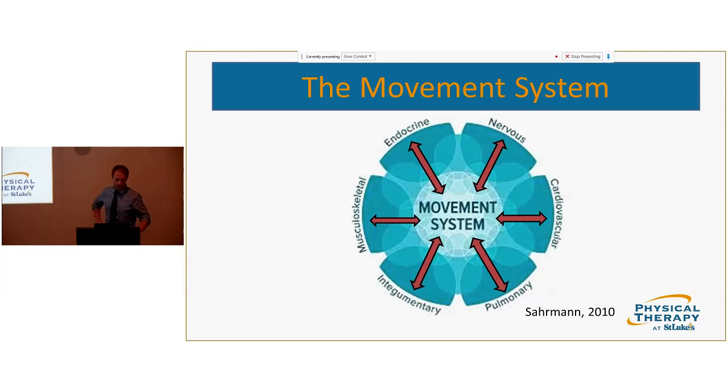Here we look at how basically movement affects every system, and the reason I have interchanging arrows there is just because it does have a direct effect back and forth. The only system that's missing, and I thought about this, was the GI system.